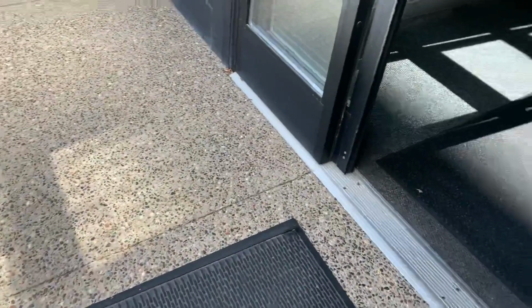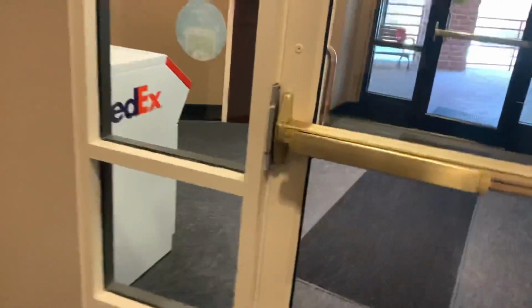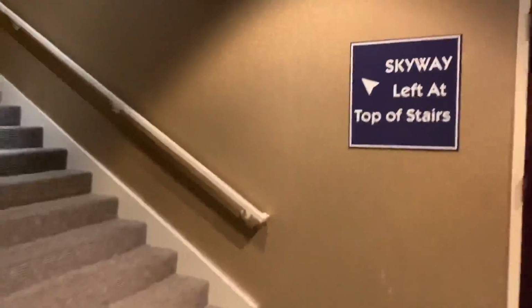You have this exit right next to this one. This is your other main exit. See, the main entrance is over here. And your third exit is over here, on this way. There's also stairs right here that lead up to the Skyway. This is your third exit.